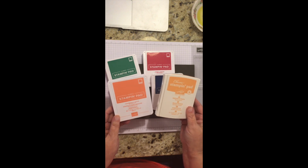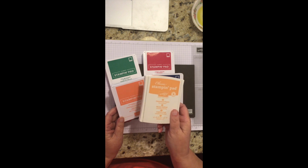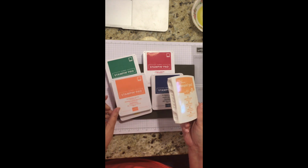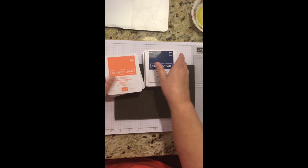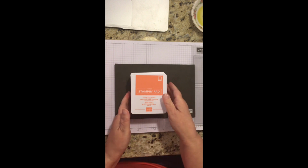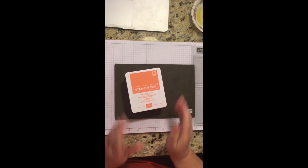The reason Stampin' Up! gave for this is that the molds for these stamp pads were about to wear out, and they either had to do new molds or redesign them. So they decided to redesign them. As you can see, these are a little smaller. And the neat thing is that the old stamp pads, because of these lips, do not stack very well, but the new stamp pads stack perfectly. So likely this will make storing a lot easier.